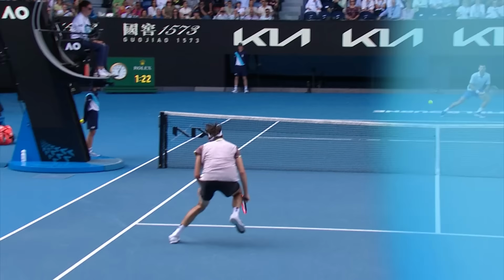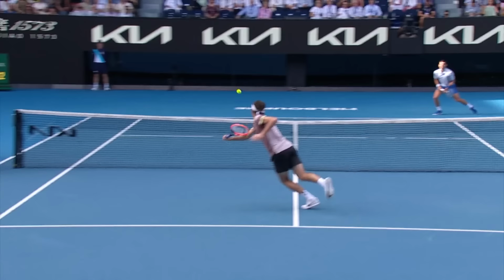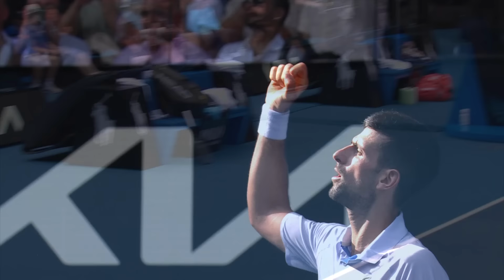And before he even hit the drop shot, he knew what he was looking to do to pick off Fritz at the net. Yeah, I think he also knows Taylor's tendency with short backhands. Taylor always goes cross court. Novak was there before Taylor even hit the ball.